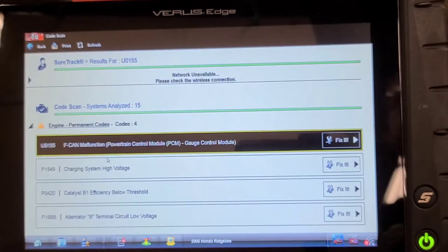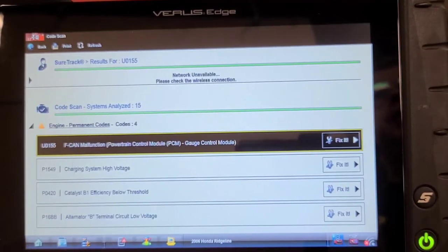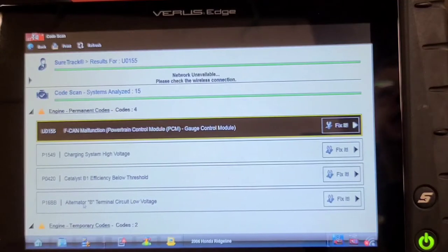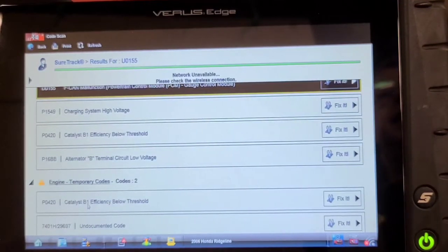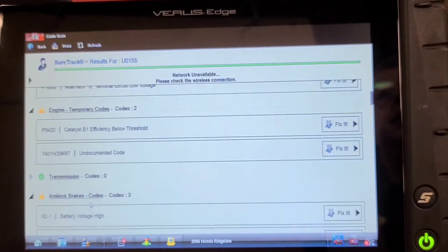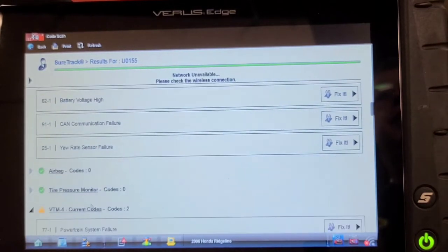Okay, so here we go. Scan 15 controllers, codes in lots of them. CAN communication code in the PCM against the gauge cluster. Charging system voltage high. Catalyst efficiency code, probably not related. Probably needs a catalytic converter. Alternator B terminal circuit low voltage, so that's probably charging system issue. Catalyst code, high voltage in the ABS, CAN failure, yaw rate sensor failure.